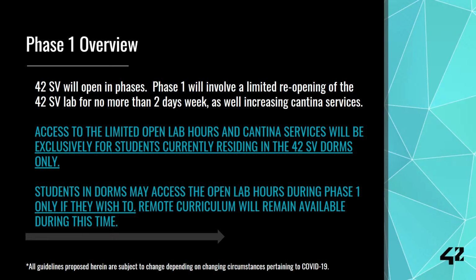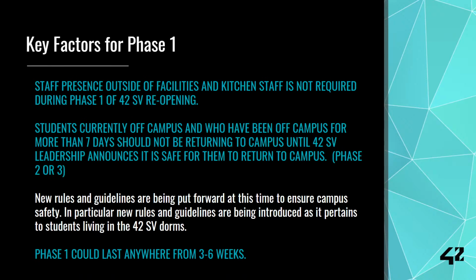So again, the main point here is this: exclusively providing access to the students that are currently in the dorms during phase one. We're not going to be welcoming back returning students at this time during phase one of the reopening plan. Let's go on to the next slide.